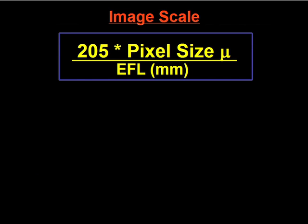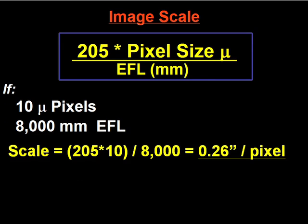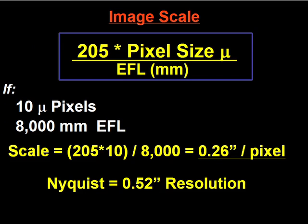Okay, and now we're going to get into a little bit about resolution, too. This is a big topic. And pixel size and pixel envy. Rule of thumb here is you take 205, multiply it by the pixel size in microns, divide by the focal length in millimeters, and that gives you your image scale. So if you have a 10 micron pixel CCD camera or webcam, your effective focal length is 8,000 millimeters, and that gives you about 1/4 of an arc second per pixel, which is pretty good. And that's about where, as a ballpark figure, I think for most amateur planetary imaging, that's a good place to start. Now, again, this is not carved in stone.